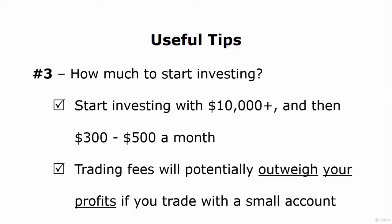After you open a trading account, you can frequently add more cash to your portfolio so you can take advantage of the compound interest to grow your money.